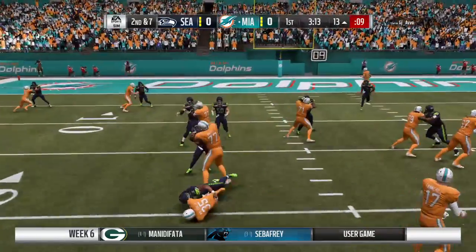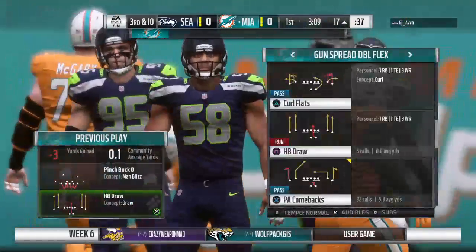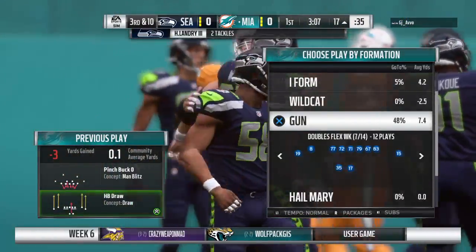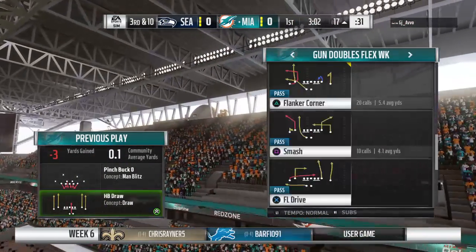They'll run it now out of the gun. And they see right through that defensively as he'll be hit and taken down to the backfield. They'll wind up losing 3 yards here. And it'll be 3rd and 10.